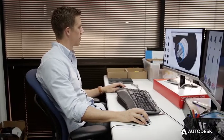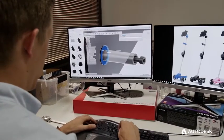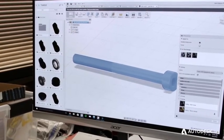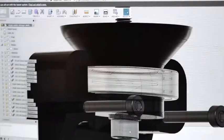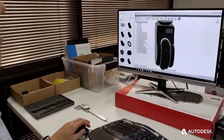So Fusion 360 we've been using from the very beginning, and we found that's kind of the no-brainer choice for any hardware startup. It really has the right sort of semantic structure and user experience that removes a lot of the overhead when you're thinking about how to version your files or how to share them. It just takes that all away, so you can be productive day one. It's just an amazing combination of price, performance, and features.